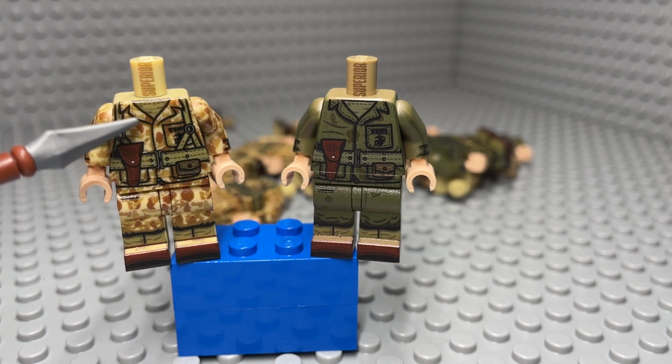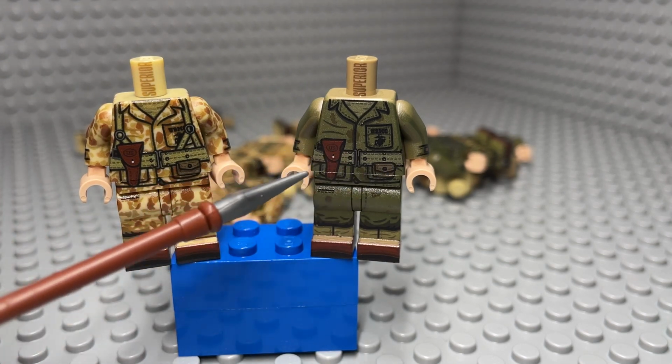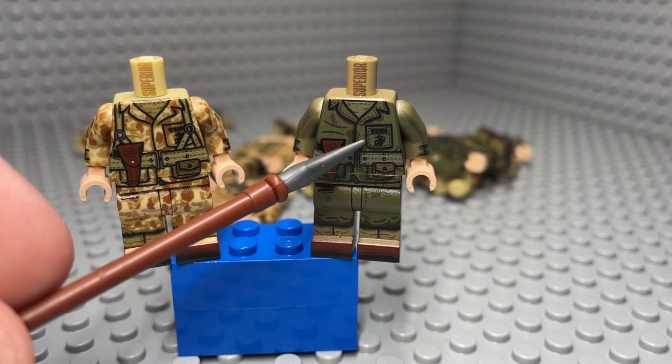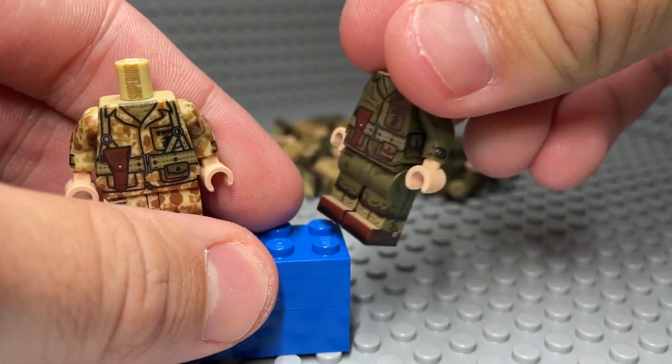This guy has the Y strap, I believe is what you call it, and this guy just kind of has a normal belt. They both have the pouch right here, and you can't see it as well on this guy, but you can see it very well on the dark green guy. You can see the USMC. I believe that's what it says, for United States Marine Corps, along with the Marine Corps logo.